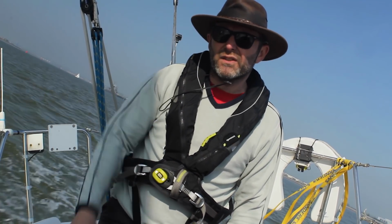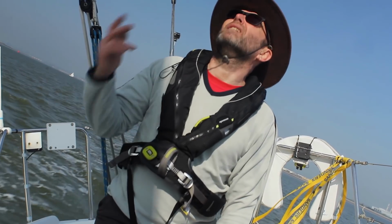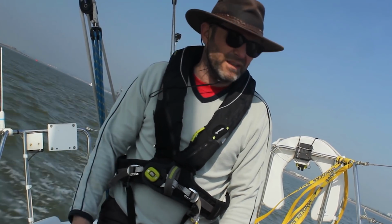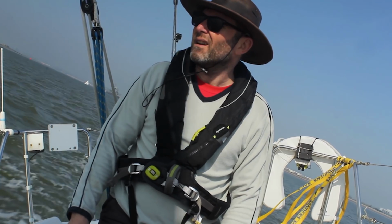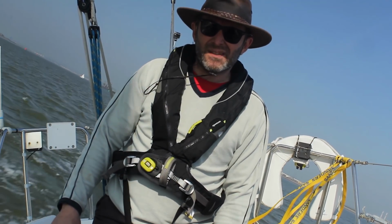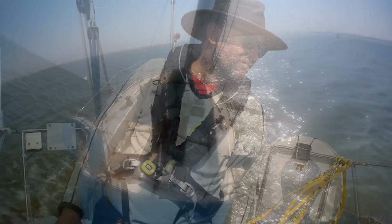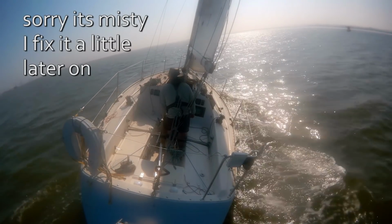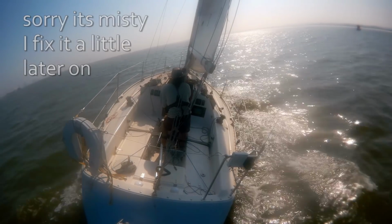I've only got the number 3 jib on because that's the one that's on the boat. Got the full main up obviously, and it's just a boat sailing brilliantly, really nicely set up. And it's a fantastic day for a sail. I don't know if you can see it, but I'll take a shot of it in a minute. I've got a new gimbal I'm trying on the camera on the back as well.